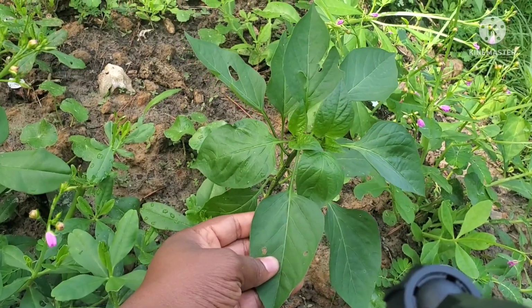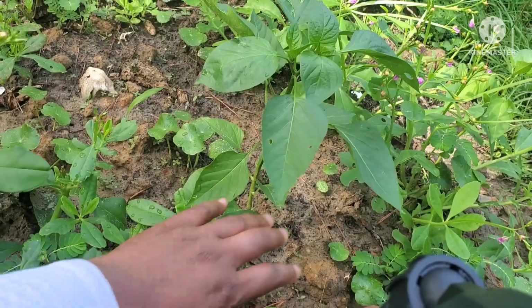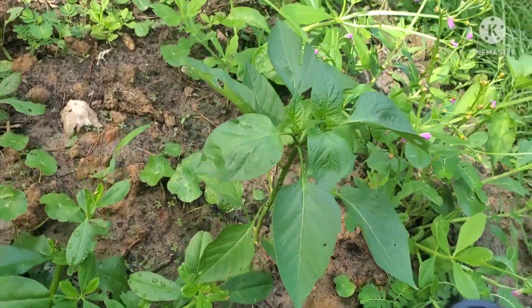So this is Pepe Habanero pepper. I'm planting a lot of it this year because I love spicy food, hot and spicy.